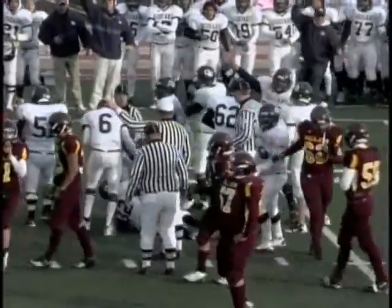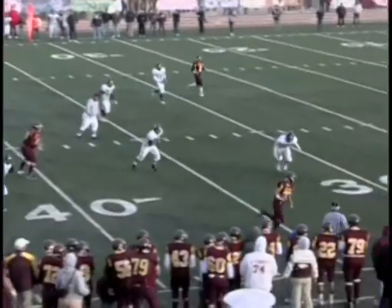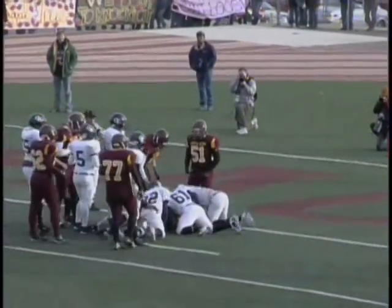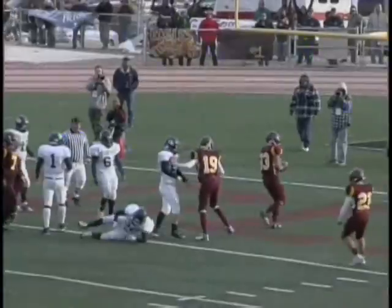First down, Goddard. Play action. Barba throws it. Ball is caught. Contreras has 24 to play. Hand off. It goes to Contreras. Contreras inside the five, inside the three, down to the one. Contreras, touchdown, Belen Eagles.